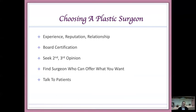You want to find a surgeon who can do what you want. In other words, asking a surgeon to do something that he or she is not comfortable with is never a good idea. And I always recommend to patients that they talk to other patients who have had this procedure, and particularly other patients who have had this procedure by the surgeon that you are considering going to.